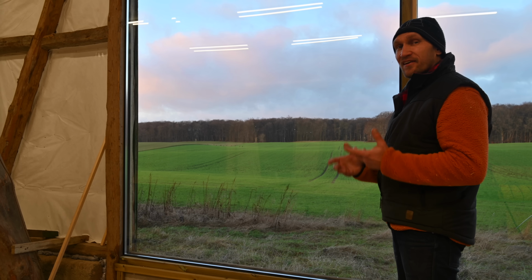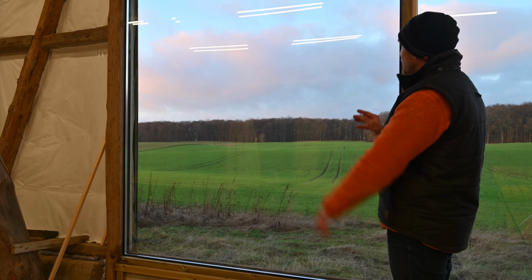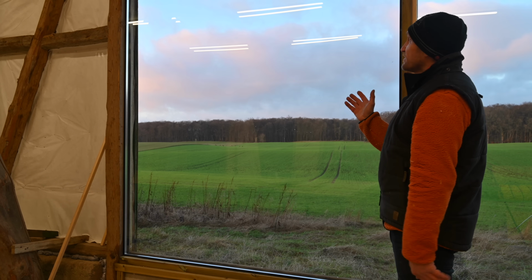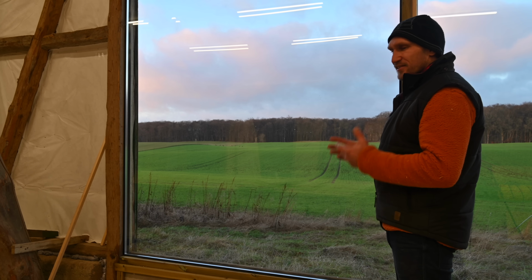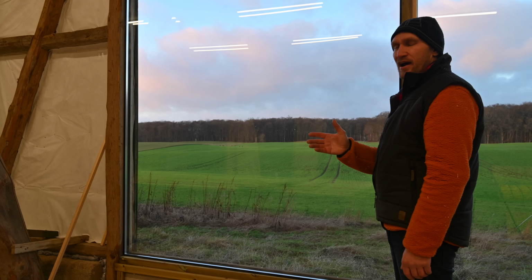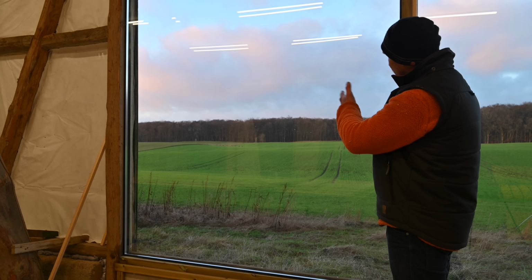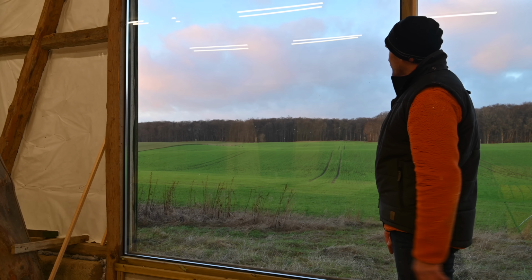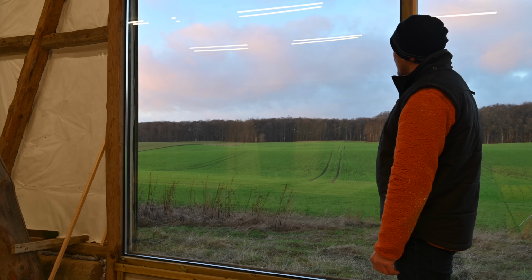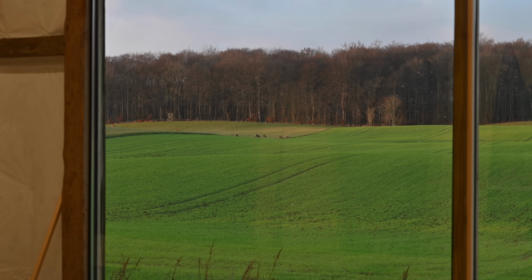I just have to say how happy I am that we picked this farm with these beautiful fields out here with the forest, and that we decided to put in these windows. It makes it so much easier to keep the motivation on top when you have long hours out here, when you can just look out the windows and you have all these deer grazing on the fields. It's just fantastic. I really love it out here. I'm counting 11 of them now. It's so nice to see.